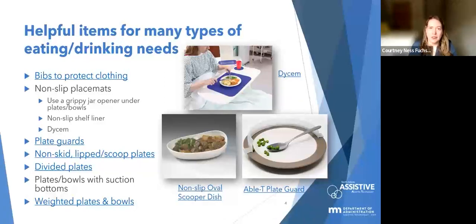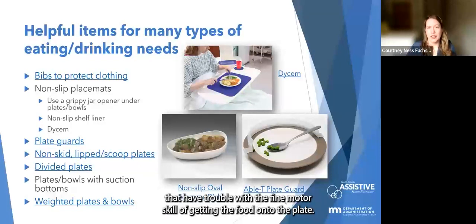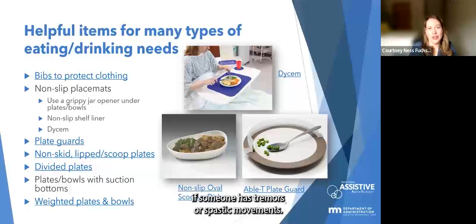Divided plates are also very helpful for a lot of folks. It could be somebody with sensory issues while eating who doesn't like their food to touch, but it can also be helpful for folks that have trouble with the fine motor skill of getting the food onto the fork. They can use it much like a scooper plate to push against and get their food on without mixing everything together. And then weighted bowls and plates are available that are quite heavy and meant to help if someone has tremors or spastic movements, so you aren't as likely to knock over your dish of food.